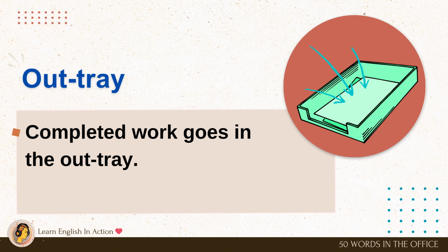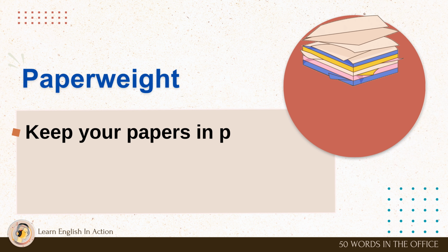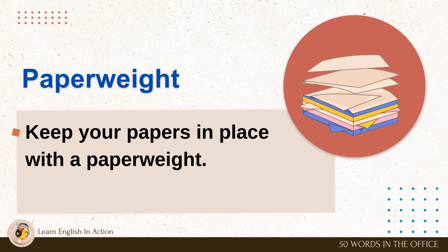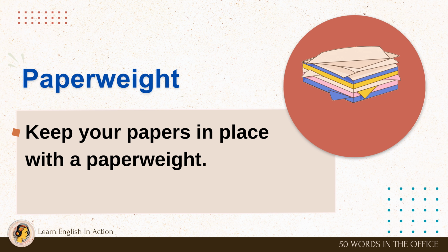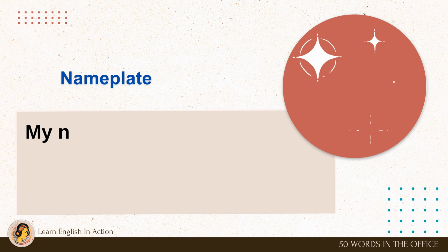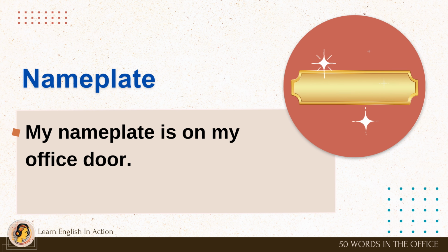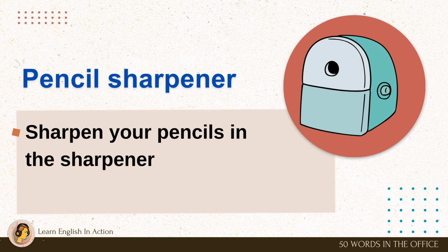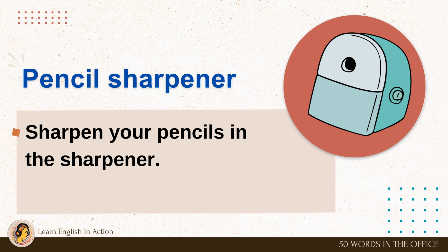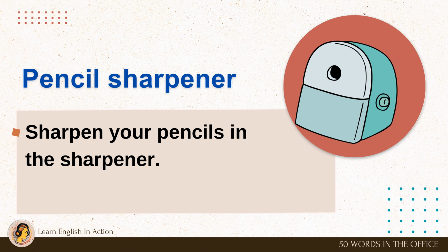Out tray. Completed work goes in the out tray. Paperweight. Keep your papers in place with a paperweight. Nameplate. My nameplate is on my office door. Pencil sharpener. Sharpen your pencils in the sharpener.